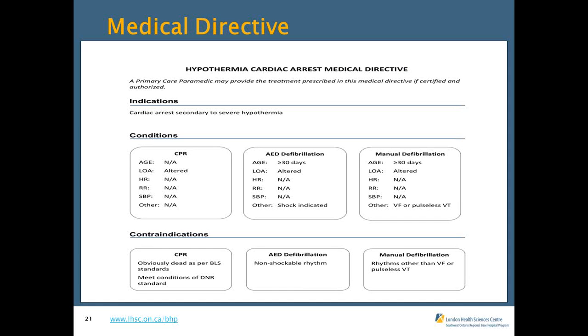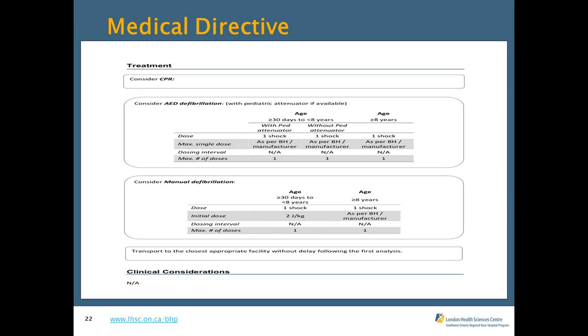Now this is a screenshot of the paramedic directives for hypothermic cardiac arrest. So looking at this, we have conditions. CPR we need to do on all of these patients, and defibrillation is going to be based on if they're in VF or VT. And we'll go to the next slide here. So if it is a shockable rhythm, the protocol is one shock and then you transfer. And asystole is just CPR and transfer. There's no epi that we're going to use. We'll get into that a little bit more a little bit later.